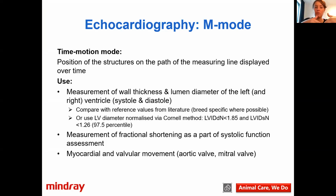And we will use it to do measurements of wall thickness, also measurements of lumen diameter, and we can do it in both systole and diastole. What do you do then when you've measured these wall thicknesses and lumen? How will you interpret it? There are a lot of reference ranges or values that you can find in literature, especially in veterinary echocardiography books, for example. There are a lot of studies available that have made breed-specific reference ranges, especially in special breeds like, for example, bigger breeds or smaller breeds. So it is always good if there are breed-specific reference ranges that you use those.